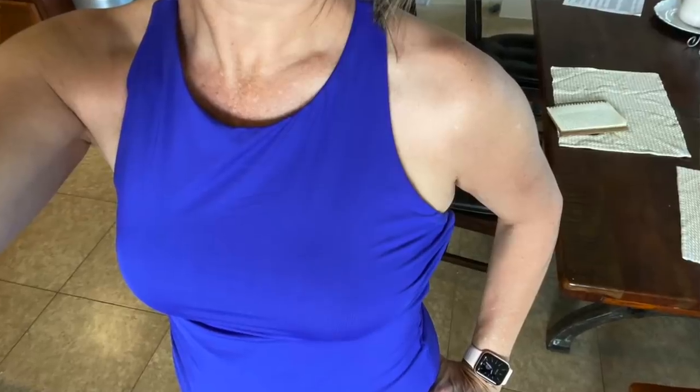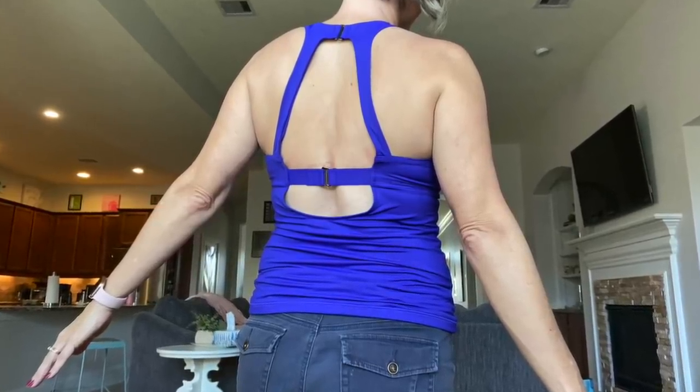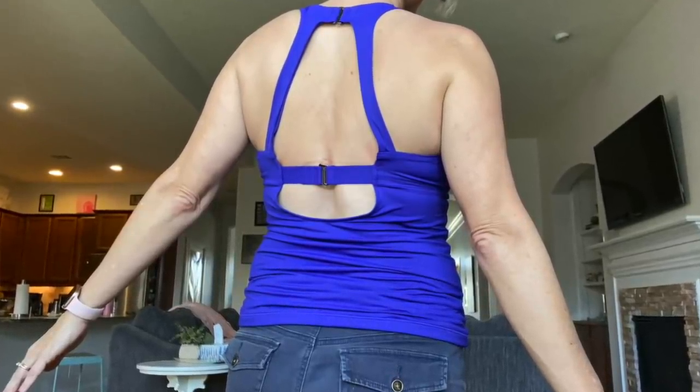Then every few years I treat myself to a bathing suit from Athleta. This color is a purple blue and it's true to size. It's long enough for me to wear a tankini. I size up in Athleta if I'm buying one that has a bra fitted wire thing.